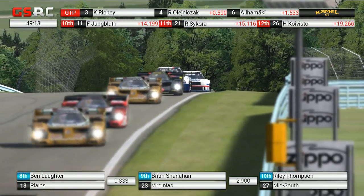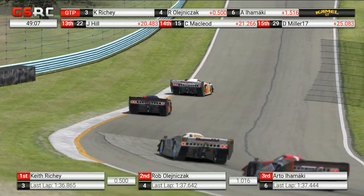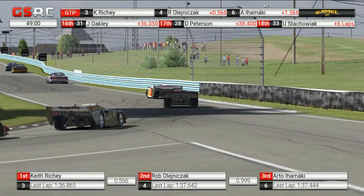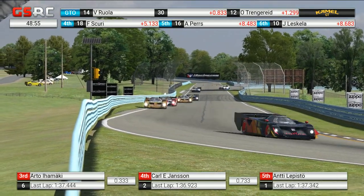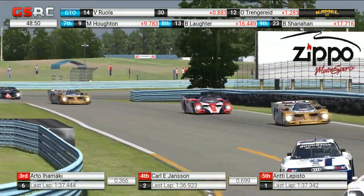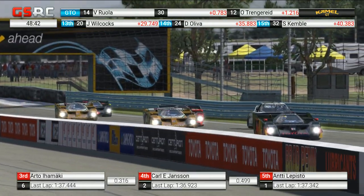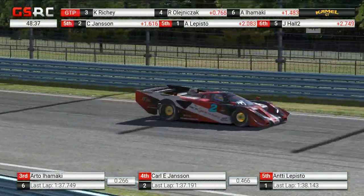And in all of this, Keith Ritchie has lost about half of his lead. It's now down to half a second between himself and Olenek. Olenek starting to put some distance between himself and Iamaki, who's now more worried about Carl Jansen. Boy, Jansen didn't waste any time getting the Radicals online paint job up there on that Nissan, did he? Certainly didn't. And I think his time in the Formula Renault has shown him how to handle these high downforce cars. We've seen him in the Audi in this series. But he's fast in just about whatever you toss him into.